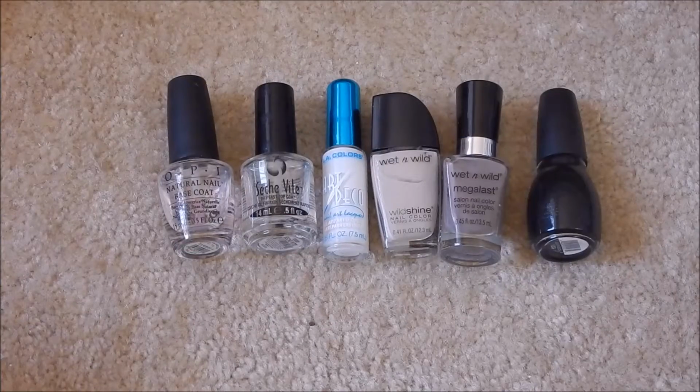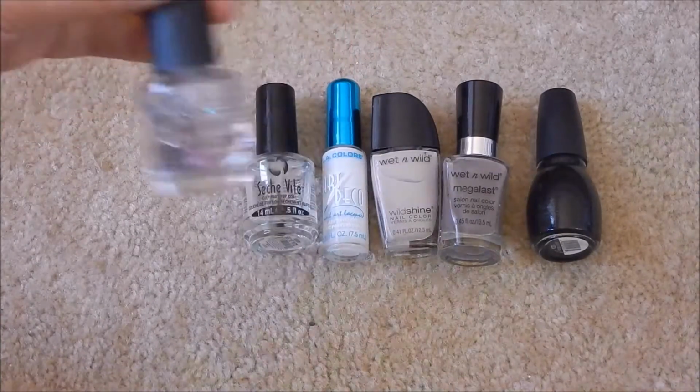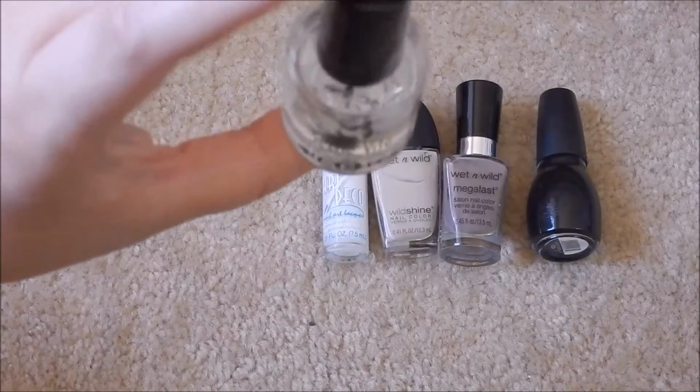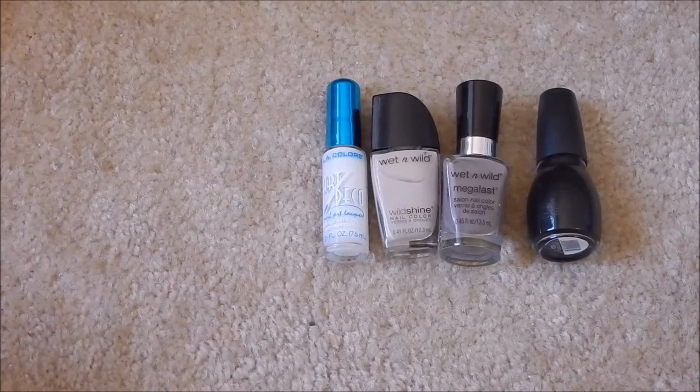Okay, starting off with our more neutral colors, I know I will be keeping my OPI base coat. I do use this one most of the time when I'm doing my nails, and I'm also saving my Seche Vite gel nail polish top coat. This is not the first bottle I've had. I've had a few of them in my lifetime, and they're amazing.